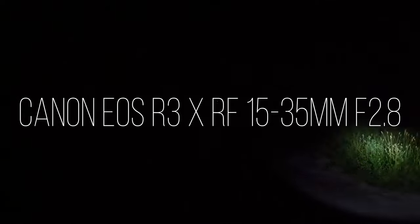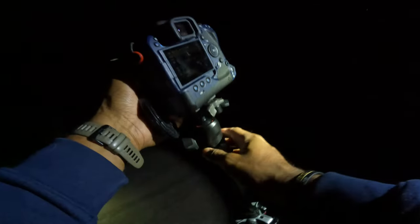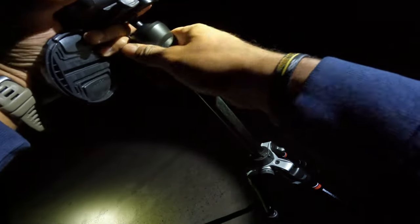What kind of lens you got on there? I have a 15 to 35. Baby, bears are like scared of groups of people. There's three of us. Baby, can I get light over here for a second? I just wanna see. No, you're good.